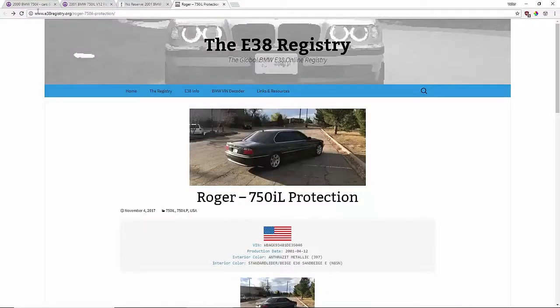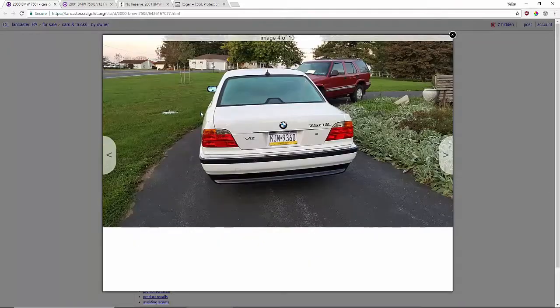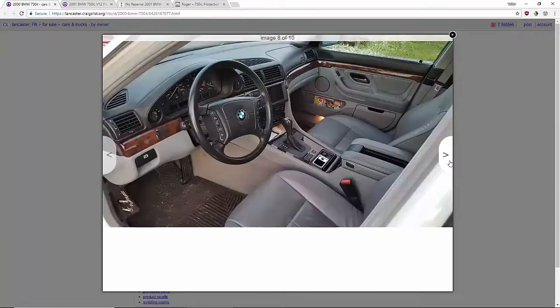Okay, so let's go to this first car here. The one that was on the screen, it was an actual protection package. We'll get to it. So this is a 2000 BMW 750i listed in Lancaster, I believe, Pennsylvania, for 11.5, which is a little bit on the high side with the current market. But the car looks nice. It's a desirable color combination, white on gray.